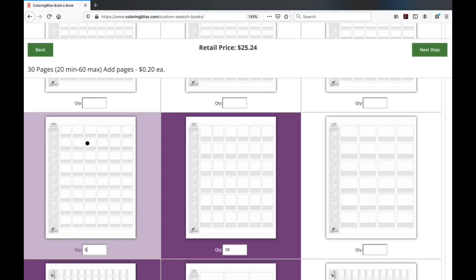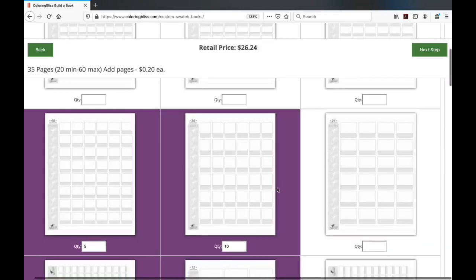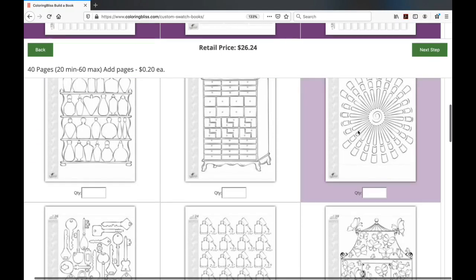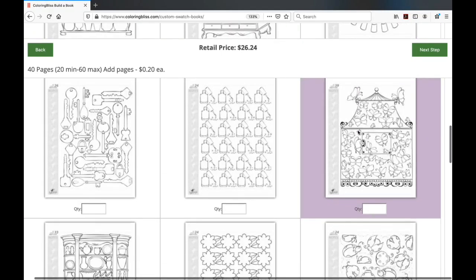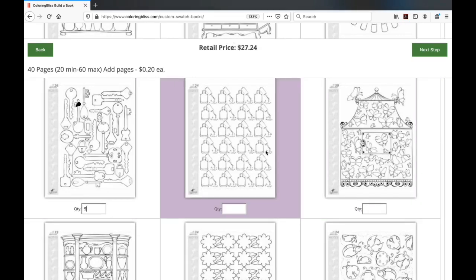So I will say, okay, I want 5 of the 48 swatch pages in my book. You can go up to a maximum of 60 pages. The paper's really thick, and so it just gets too thick to bind. Our largest binding ring is like 1.25 inches or something. And I want 5 of the 20s. And I want one of these fun little ones down here, like the keys. So let's add 5 of those.